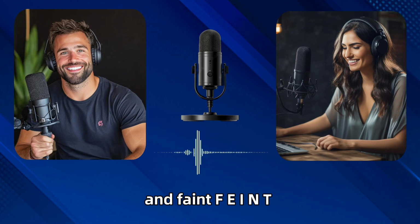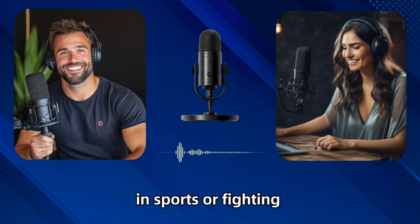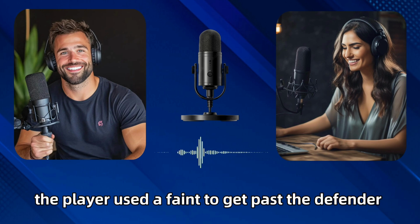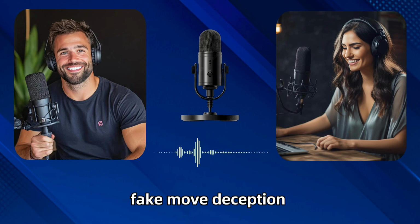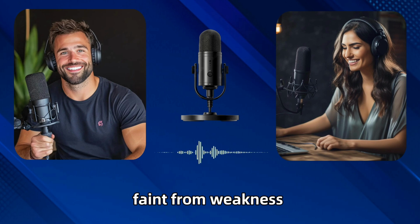And feint, F-E-I-N-T. That's the tricky move, right? In sports or fighting. Yes. A deceptive move. A fake-out to distract an opponent. The player used a feint to get past the defender. A fake move. Correct. Fake move, deception. The slightly odd spelling might hint at its trickiness. Faint from weakness. Feint is a fake.